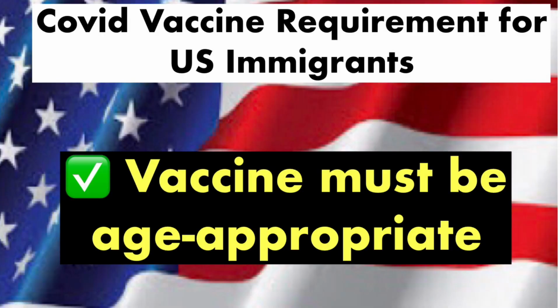Now, what is the COVID-19 vaccination requirement? Under the US Advisory Committee, the COVID-19 vaccine is recommended for the age-appropriate population. So, in the US, if the vaccine is required for certain ages, then it will also be required for certain US immigrants to the US.